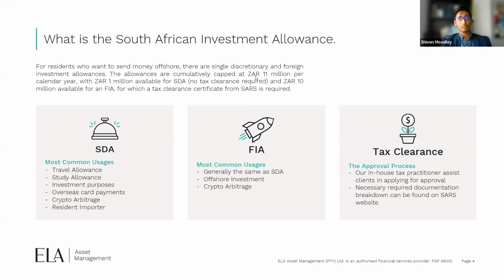Also very key, sorry to interrupt you there, Mike, is that kids under 18 don't have the 11 million. They're subject to 200,000. So that's something important to remember as well.